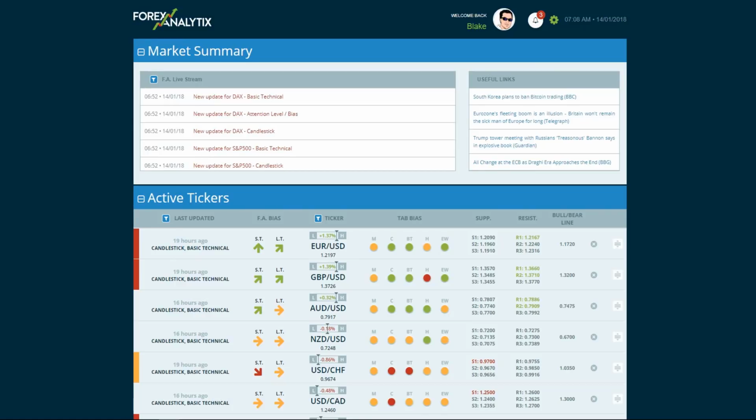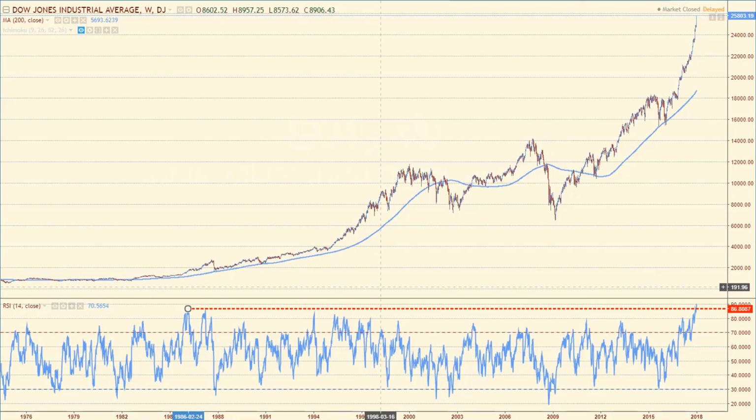However, I'm going to pull up a chart for you. It's not a chart that we follow on ForexAnalytix, although we do follow something very similar. But this chart is very clean, and this is the Dow Jones Industrial Average. I want to show it to you because it may play into the FX market sometime soon. Here's the Dow, a weekly chart going back all the way into the 70s. We are obviously in the euphoric stage of the market. It's a fool's game to try to fade the stock market, and it has been.